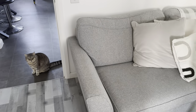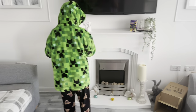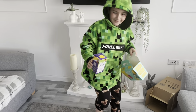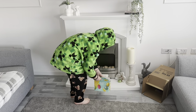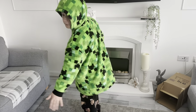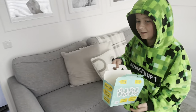You want your dinner, don't you, Cass? I'm coming. Gold egg. Another one. Big egg. You're going to put them together? You got lots already, Leo. Is there any in the kitchen? I don't know. You'll have to go and have a look. Is that all of them from in here? I think it is. Looks like it, doesn't it?